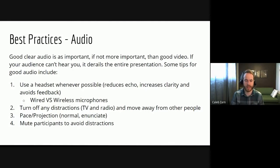And the last point is about muting participants to avoid distractions. At the very beginning of your webinars or lectures, when you've got everyone's attention, as some housekeeping, ask everyone to mute themselves, because it really only takes one person to have their microphone open, and all of a sudden they're typing or their dog is barking and all kinds of things could be happening. So set that expectation at the beginning of your presentations, and you should be able to avoid most of that.